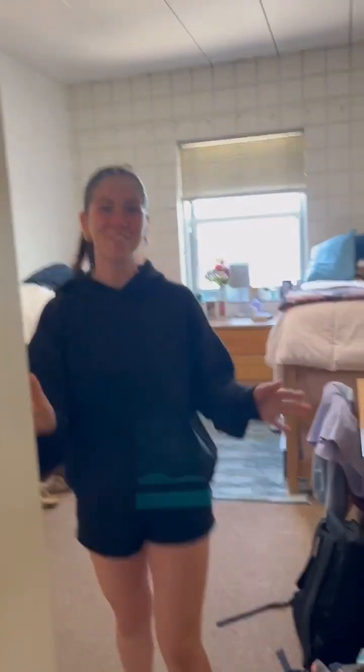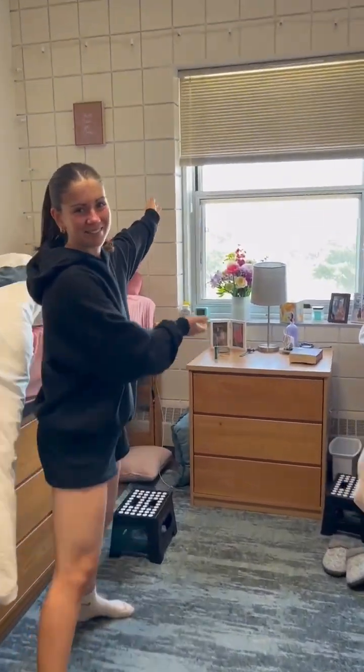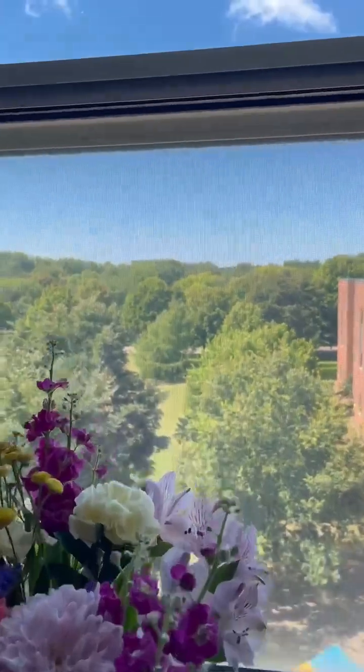Then this is my room and my roommate's room. Obviously the first thing I do every day is make my bed. And we have a great view of the prairie outside if you want to take a look out the window. What a great camera crew I have.